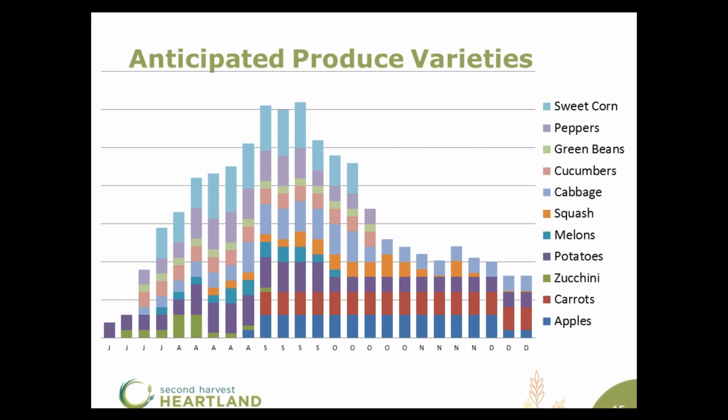So this is a good graph to look at if you're wondering what types of produce you could get at different times, if you're trying to decide when to set up possibly a one-time distribution. It gives you a good idea of what we're probably going to have available from growers during these months of the year.